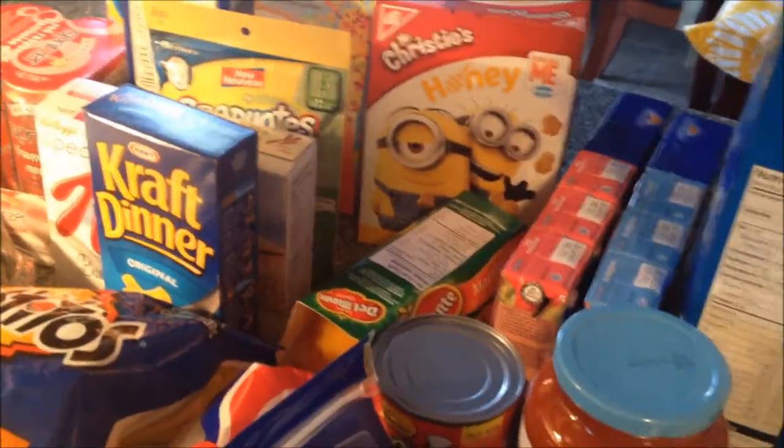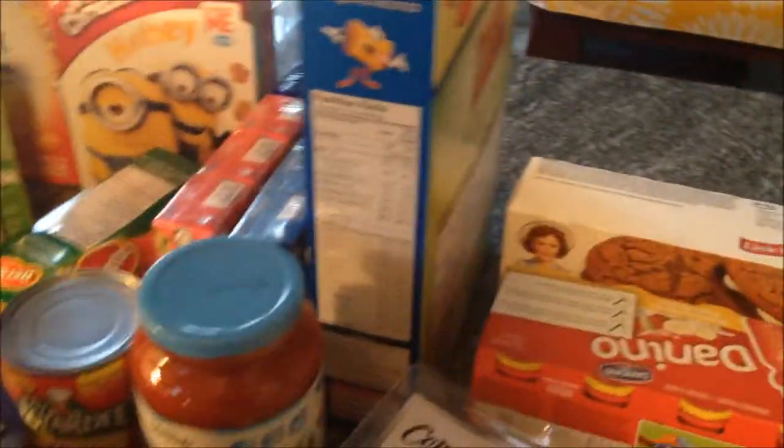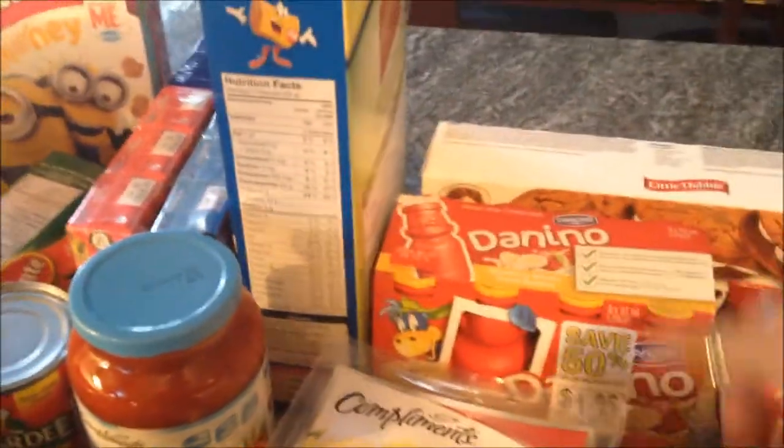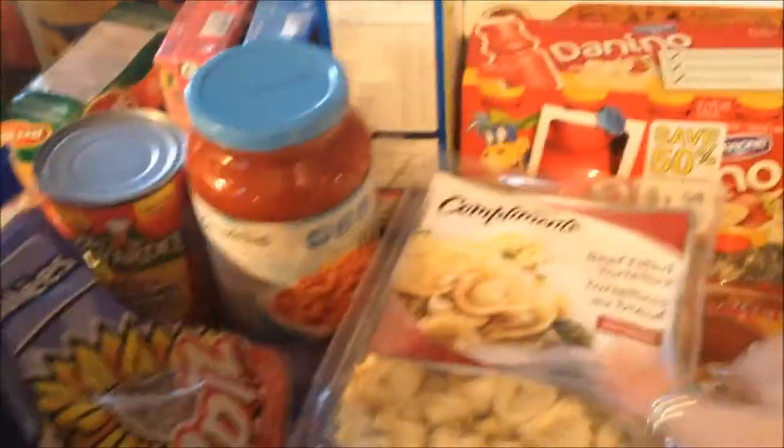Mini wheats. I've been really into mini wheats lately. These drinkable yogurts the kids both really like, and they were half price. They expire in about 5 days, but we should be able to go through those. These oatmeal cookies, which are amazing.